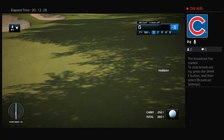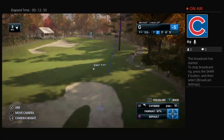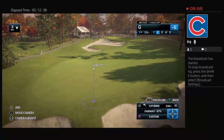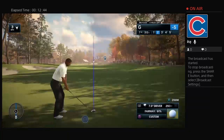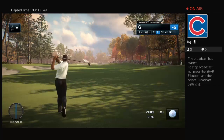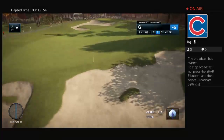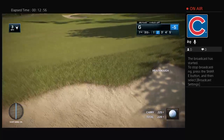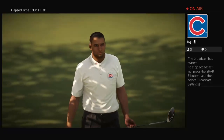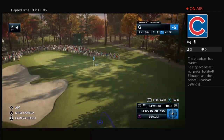Frank, right where you want to be. Wouldn't be better if it was on a tee. Second shot. And it looks like it's in the rough there, Frank. It might not be as bad as it looks. Remember, out of the rough, expect the ball to jump forward a little bit.